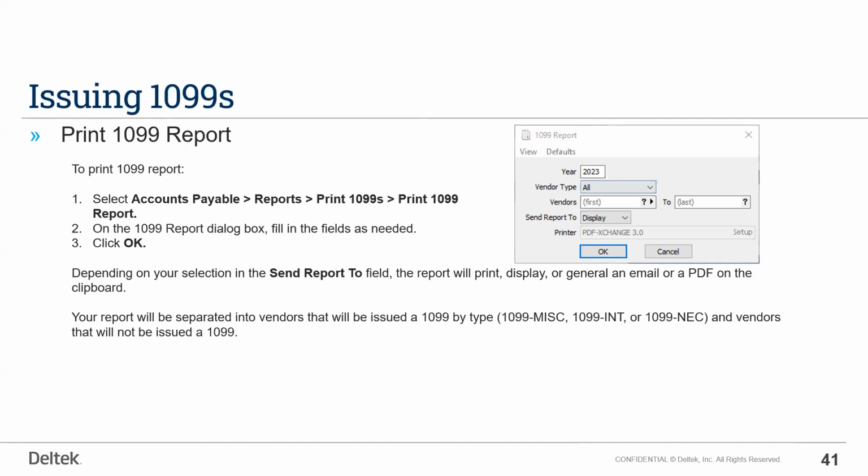You can look at it if you find that vendors are set up incorrectly or need to be moved. You can go in, change the vendor setting, re-prepare them, and then look at the report again to make sure that it is coming across the way you want it to be printed.